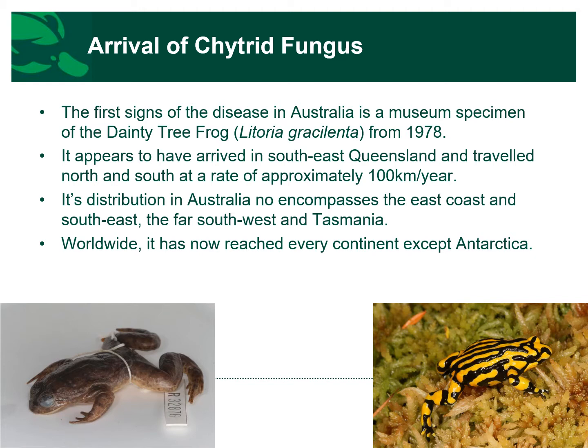Now, Chytrid's moved to every part of Australia it seems it's going to get to, everywhere that's climatically suitable. It's not throughout the deserts or across northern Australia because it simply gets too warm, whereas right down the east coast of Australia and in the southwest corner has environments that are suitable for Chytrid, and Chytrid's already there now. And worldwide, of course, it's spread to everywhere except for Antarctica.